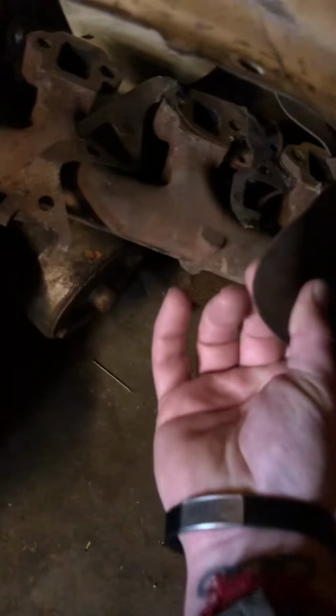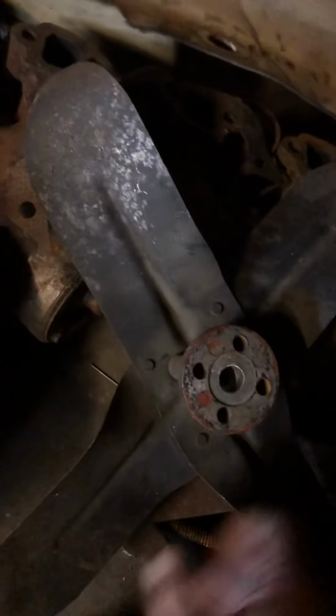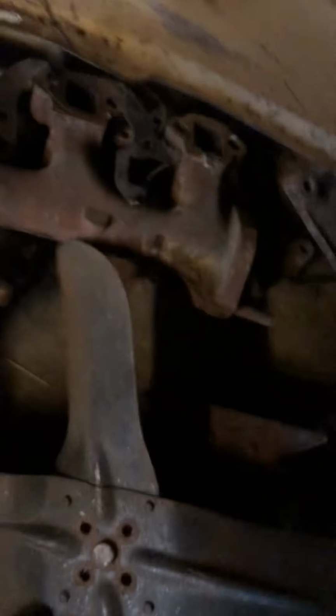Check out the original fan. This is the original fan that came on this thing. And the thing is, I imagine it hardly pushes any air. Okay, I'm probably going electric, but Dad got it, and if I don't, I'm gonna use it.